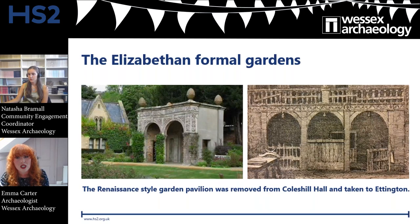So we can then infer from that it's likely, based on stylistic grounds, that the pavilions were contemporary with the construction of the Elizabethan manor and indicate that the gardens and associated manor are likely to have been elaborate and formal with Renaissance features such as those pavilions.